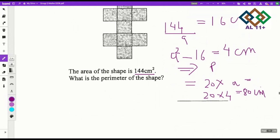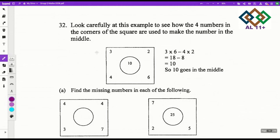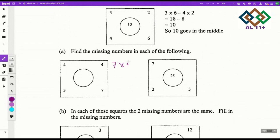So 32 now. They are saying that you have to look at the example to see how the four numbers in the corners of the square are used to make the numbers in the middle. So you look at the example given to you. With looking at the example, we just have to do 7 multiplied by 4 minus 3 multiplied by 4. That would give you 28 minus 12, that's 16. And same thing with the B part. So you know, this is 16.